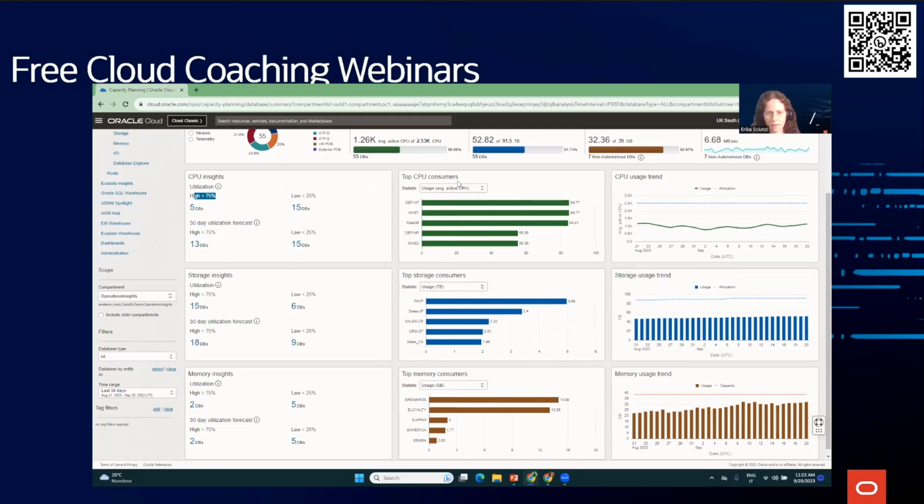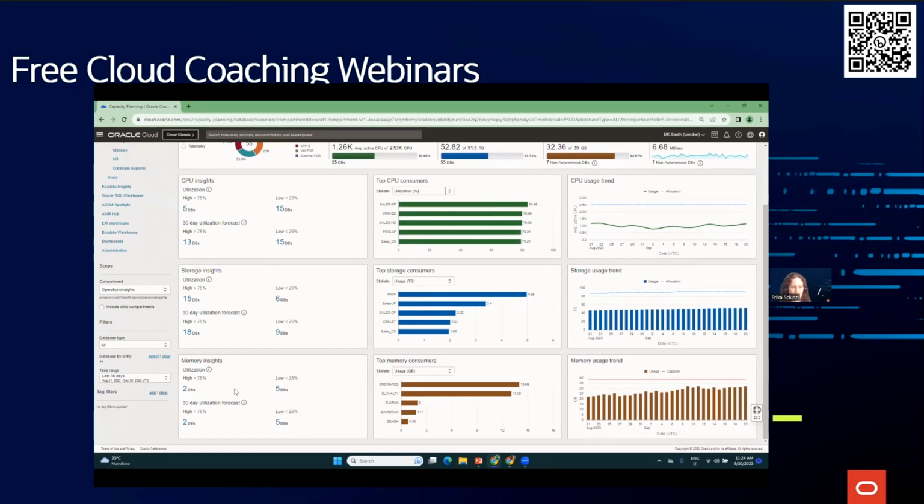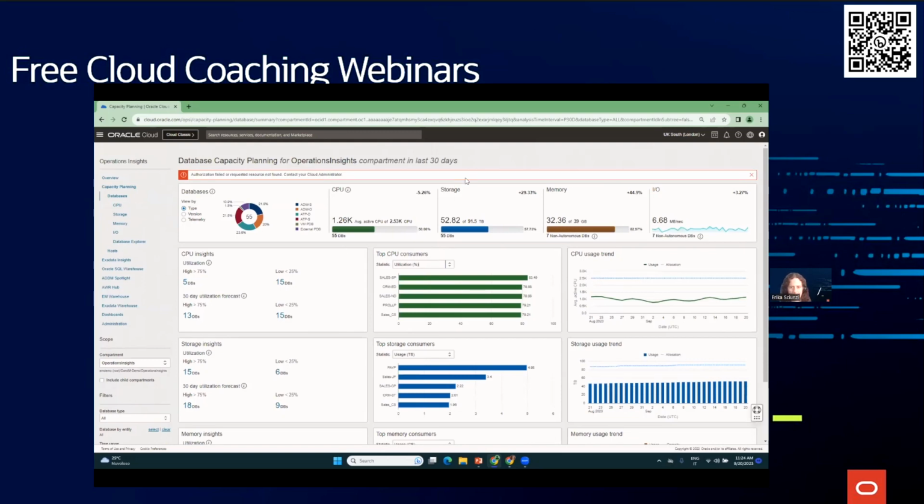So the ranking by CPU, you can change, of course, the statistic in the usage change, and utilization can be, of course, positive or negative, and also for storage, memory, and I/O here.